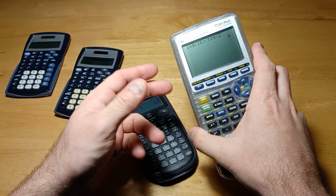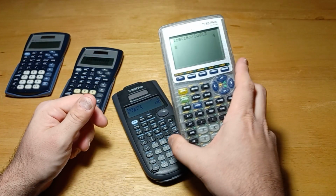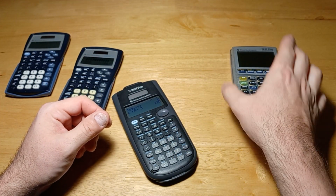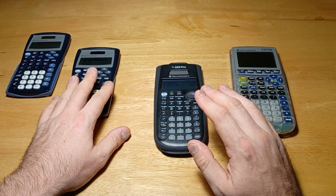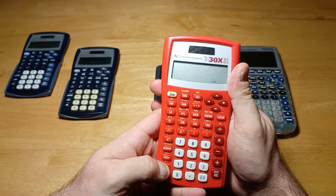So this is okay for graphing, but it's not something I use every day just to have a calculator, and it eats through batteries anyways. But yeah, I really like this one. Now, one thing I will say that I'd like better on these, I'll use a red one since that's the one I use in the garage.